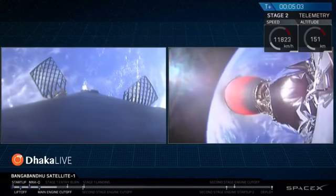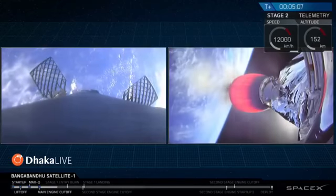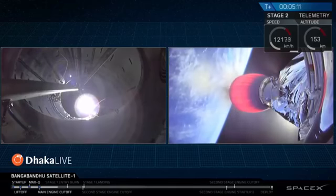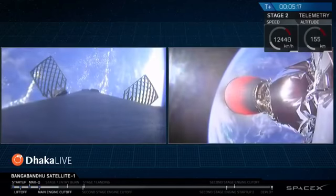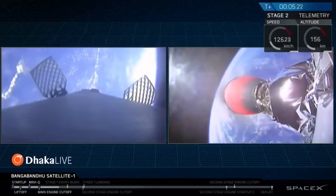On the right-hand side of your screen is a camera mounted at the very bottom of the second stage, looking down towards the Merlin vacuum nozzle. Of course, at the very other end of that stage is the Bangabandhu Satellite-1. Right now, that Merlin vacuum engine is glowing red hot with those exhaust gases as it propels Bangabandhu Satellite-1 into its final geostationary transfer orbit.